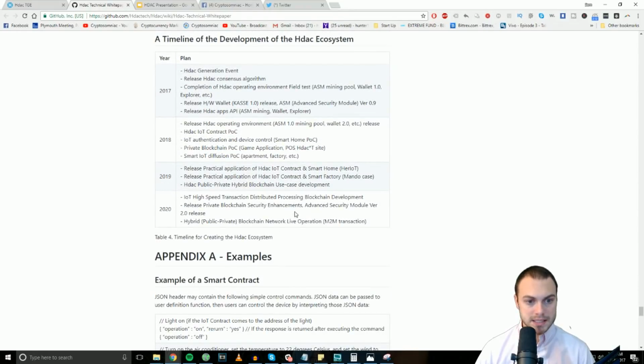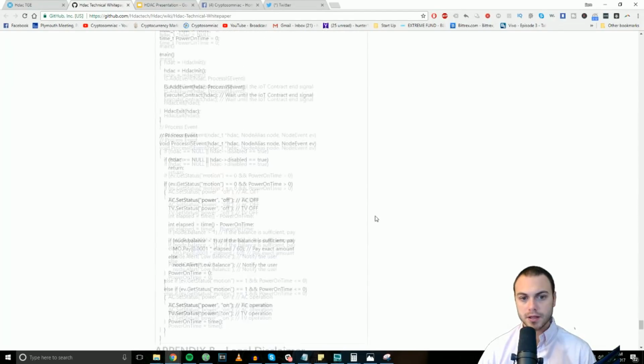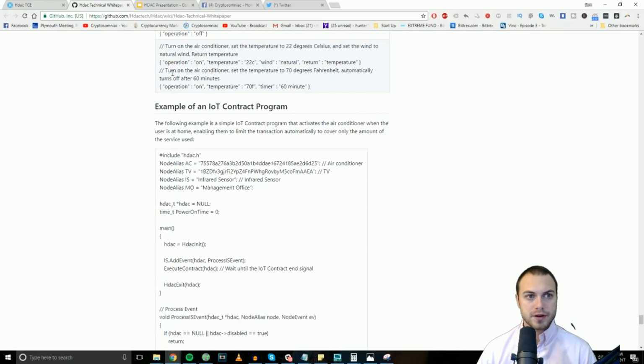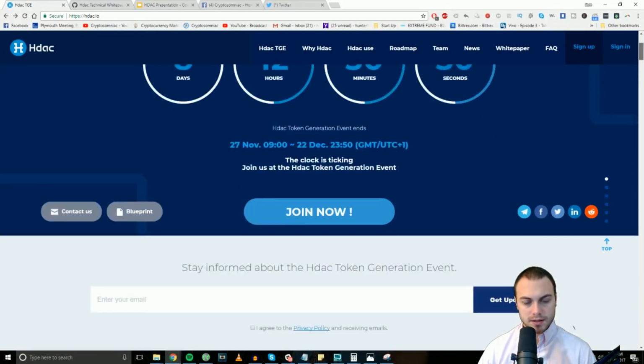Their timeline is here. They're releasing a wallet this year. They'll be releasing the Hdac operating environment next year, a second generation of their wallet, the private blockchain, and a number of different things. They'll start to release some applications in 2019, and then by 2020, the Internet of Things and the high-speed distribution of the processing of this blockchain should be all developed. They attach some appendices regarding what their contract programs will look like. I'm going to go back to the website and make sure there's nothing that I didn't mention. I think that pretty much covers it.